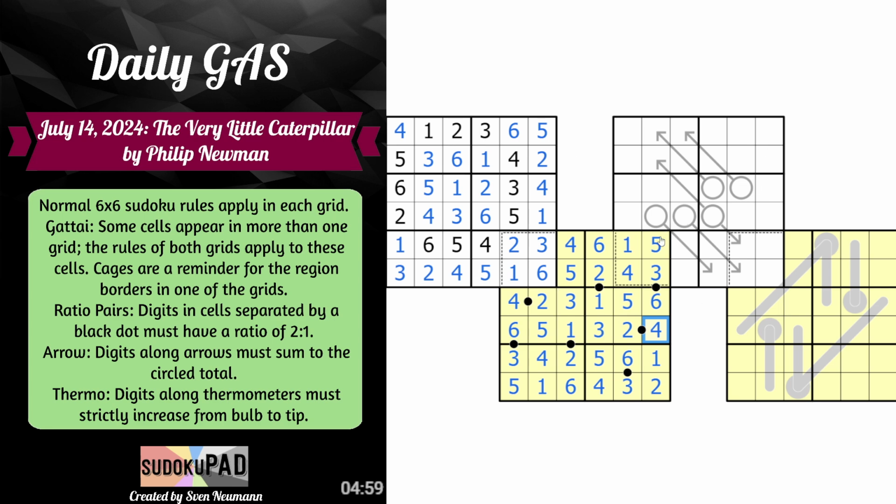So we'll move on to the next one. 1, 4, 5, 3. 2 or 6. Can 6 go here? No, because at most this can be 6. So this must be 2 with 6 here. 4, 3, 6. So 2, 1 would be 3. 2, 2 would be 4, which is fine. It can't be 2, 4.